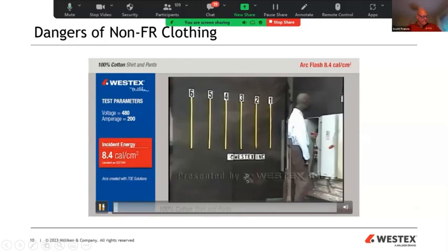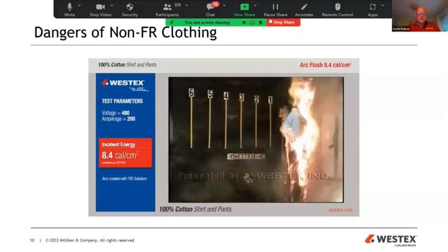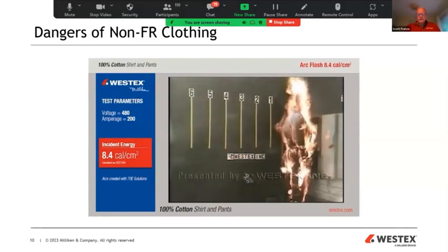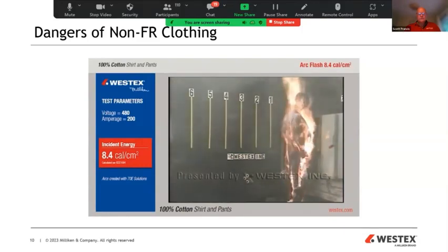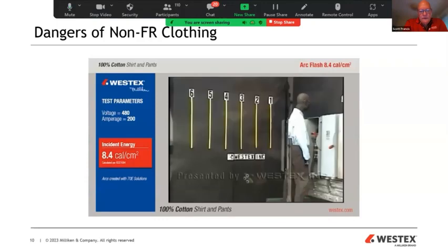This is cotton clothing in a Category 2 arc. However, this arc is going to do something different. It hits the ground and rolls out a good 10 feet, and the garments are instantly on fire from the shoes right on up, the entire mannequin. This is a very, very fierce fire, obviously. You're going to suffer massive, if not total, body burn. So 8.4 cals of incident energy easily ignites the cotton workwear.